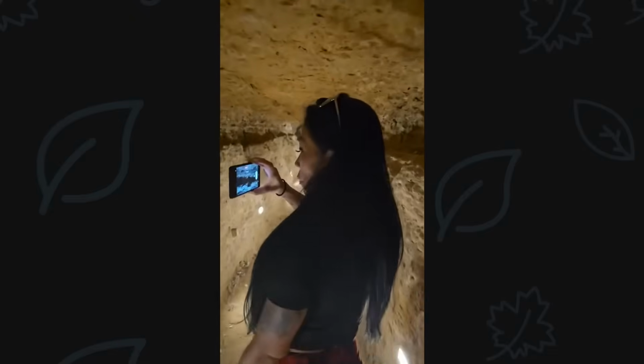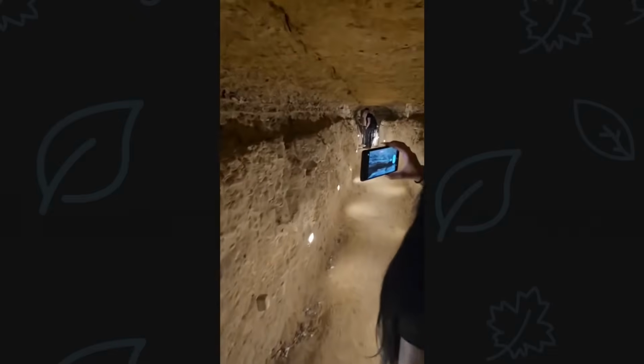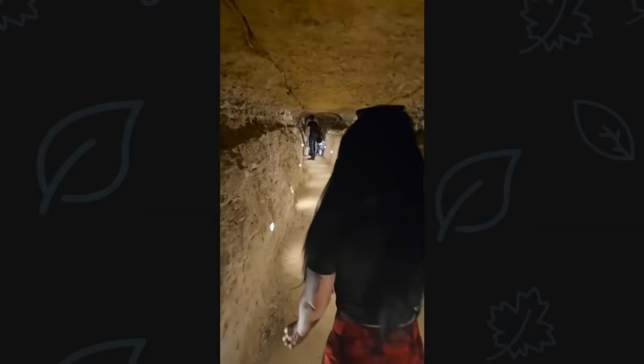They built this underground tunnel at the Step Pyramid in Saqqara. Private tour.